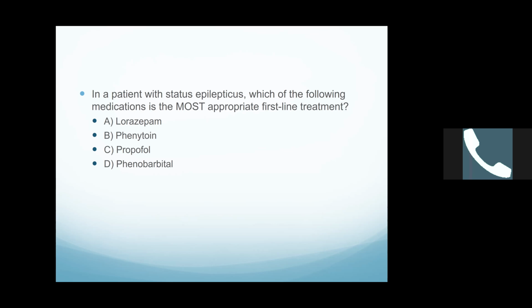The actual number that people will look at is 0.1 milligrams per kilogram. So that gets you, for most patients, a starting point, but it's not usually enough to cause the status to break. You have to have more on the order of 5 to 10 milligrams of lorazepam to really get that to break.